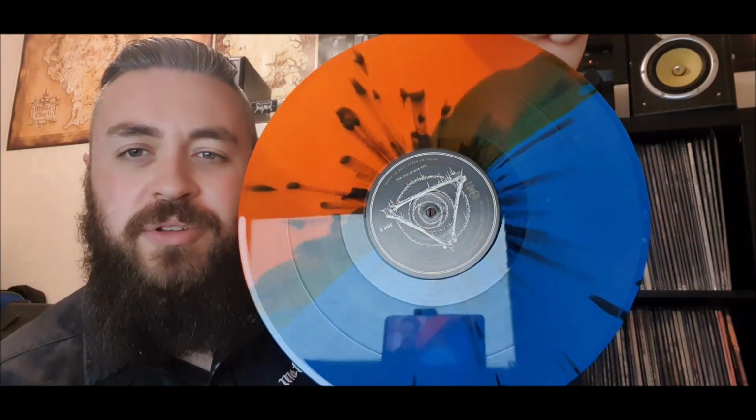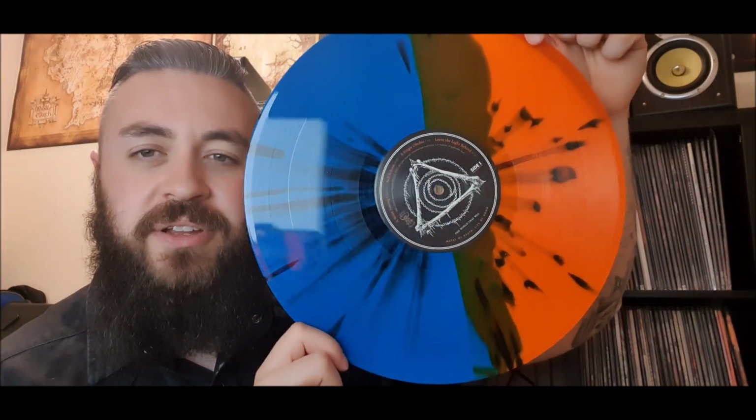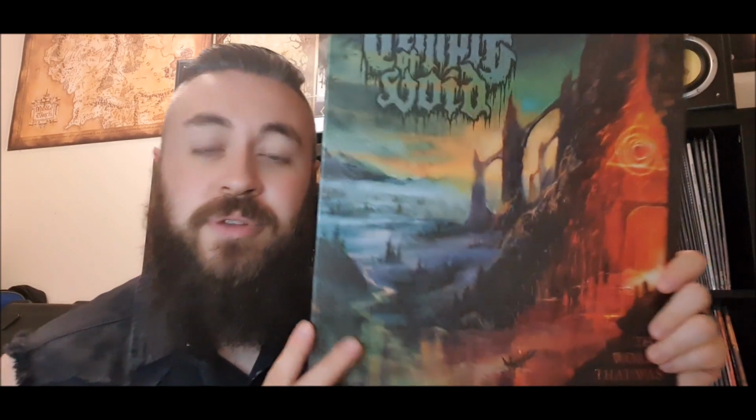Really bold statement. Because normally when you get a splatter, they all kind of look the same, but they do a different colour. But these guys have done it totally different. So I really like that. And it's a brilliant album. Really strong. I prefer the earlier ones just because they're a bit more to the point, a bit heavier. This one goes out on different styles, but it's still solid. I really enjoy it.